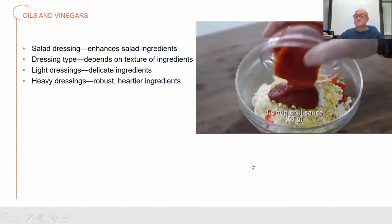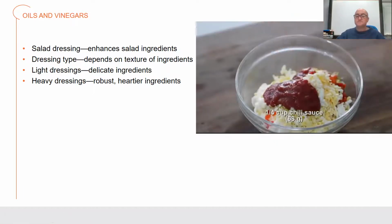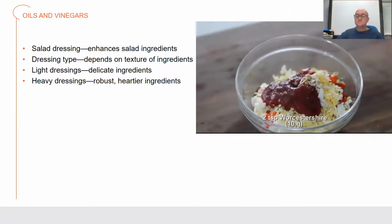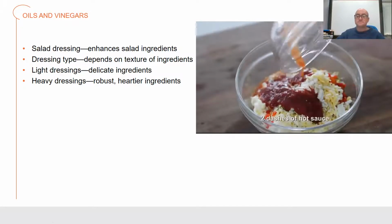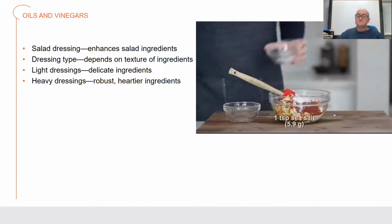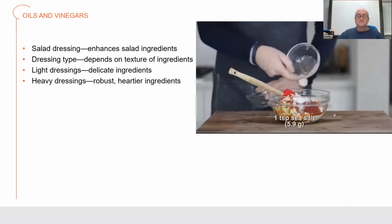Now what I want to do is add in some chili sauce. This is very classic in this. If you can't find chili sauce, use ketchup, you'll be fine. We're going to hit it with some Worcestershire sauce. Next, I'm going to add in some plain white distilled vinegar. Then, for a little heat, some Tabasco sauce. Then, of course, just season it with some sugar, a little bit of sea salt, and fresh cracked black pepper.